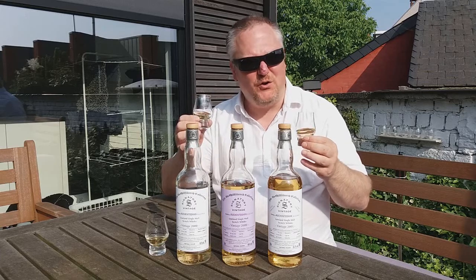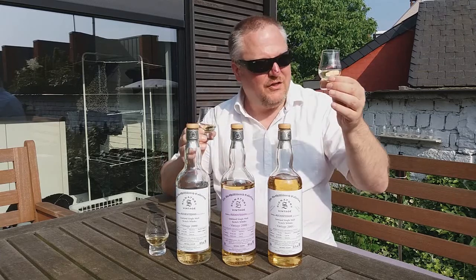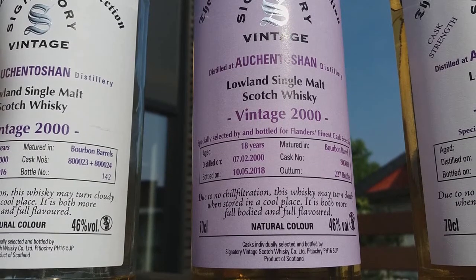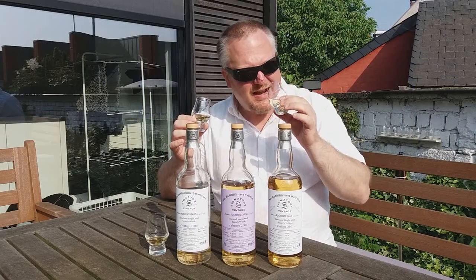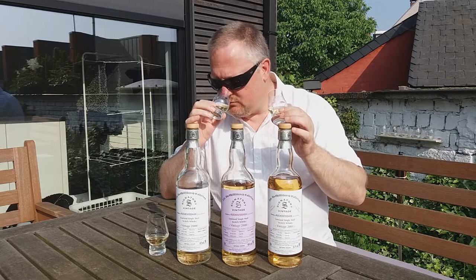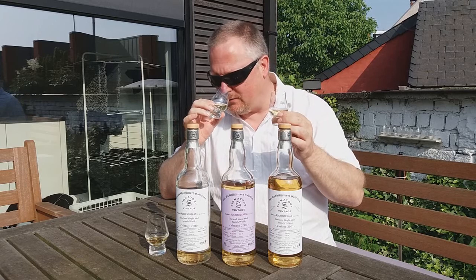Delicate, accessible, fruity, citrusy, aperitif. The other one, well, it's almost the same. It's buttercups again, gooseberries, pineapple, pears, a bit of kiwi here, but they're very similar. If I were to try these blind, I would not be able to put them apart.